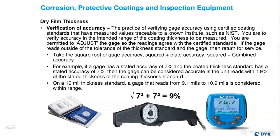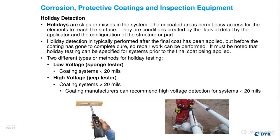Okay, so there's two differences. The type 1 you can't adjust, obviously, because it's a mechanical gauge. There's really nothing to adjust. But the type 2 gauge, per the standard, you are allowed to adjust it and bring it back into tolerance. I just want to make sure I touched on that, John.